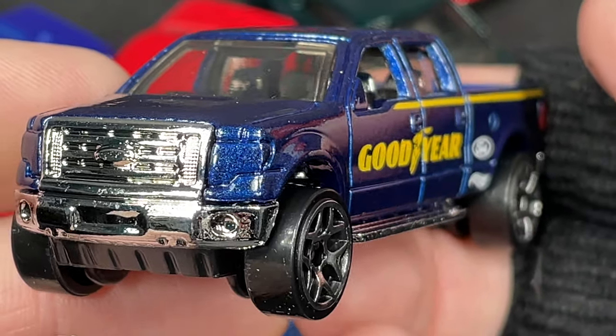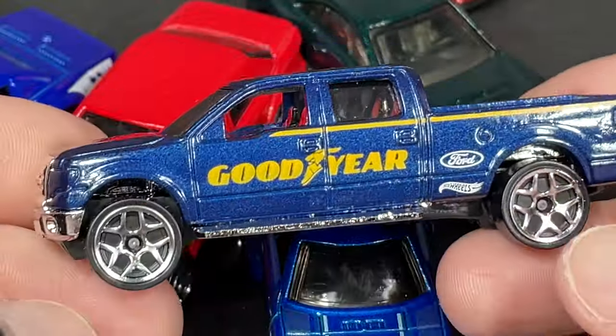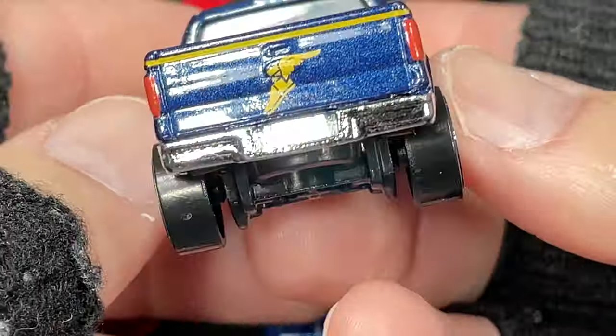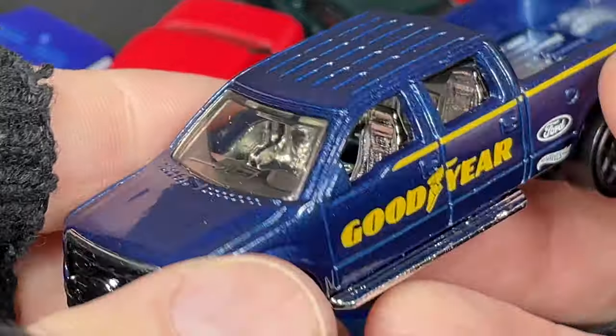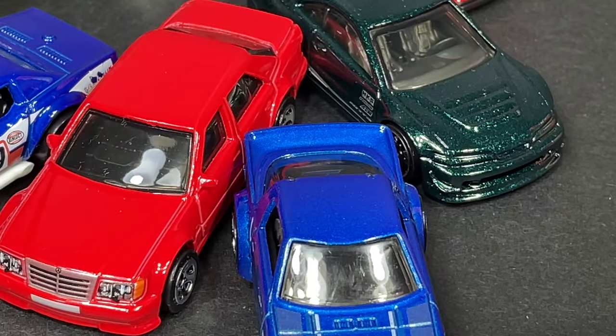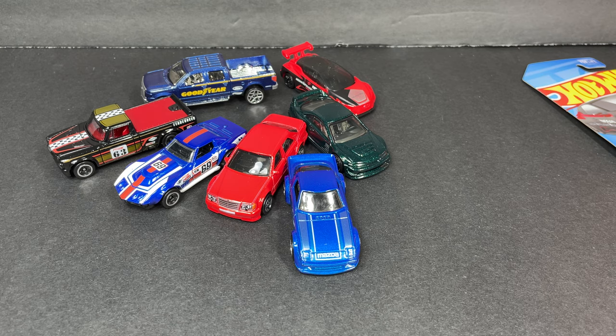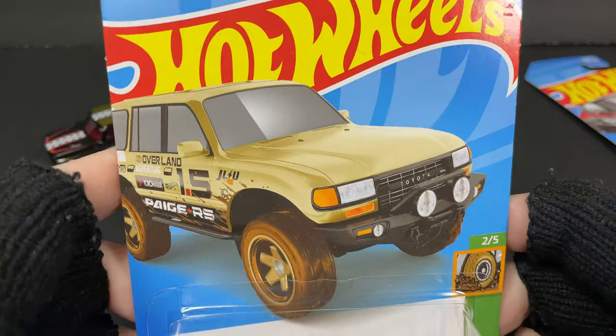Very nice. It looks awesome. I love it. Looks really cool. So how do you like this one? Like the truck? Pickup truck? And we got a couple more here. Oh, wow. Check it out.